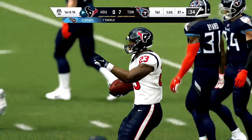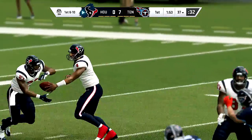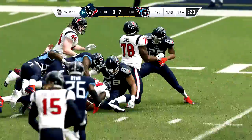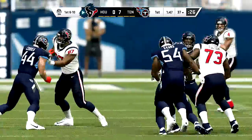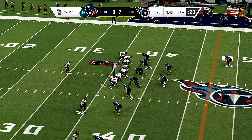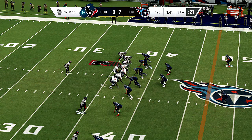A pickup of 11 and a Texans first down. Tremendous blocking by the interior of the offensive line. They didn't just gash him there. They blasted a gaping hole for him to gallop through. I think if he comes back to the huddle, he better be giving them a whole lot of credit and thanking them for that much space to rumble.